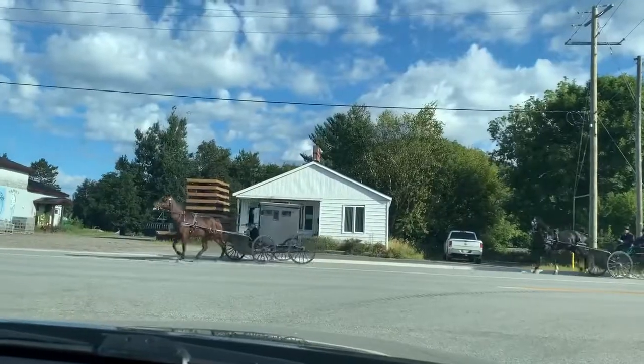Hi again. So we have now left and we're on our day number two, heading up again towards Calgary direction, but going to stay in a motel because we are going to drive 5 hours and under. Let's see where it takes us.